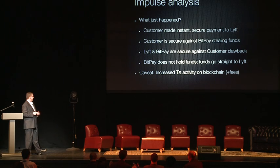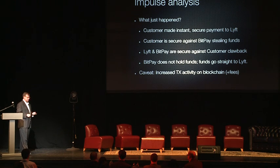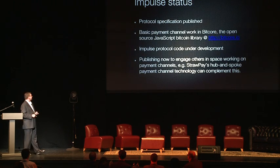But we think that is mitigated by several things. Your wallet will conduct a defragmentation-type process. It'll keep sufficient payment channels open so that you're not creating undue fees or undue transactions.